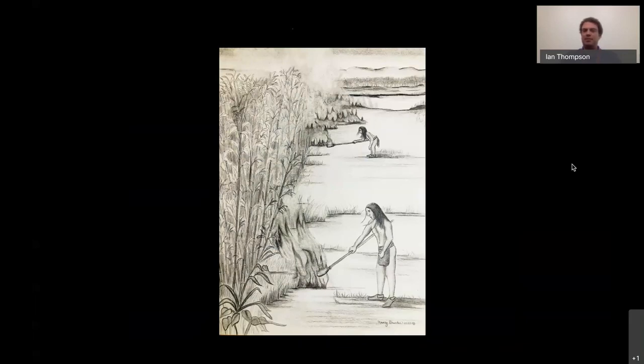When they regrow, they have more nutrition than the old growth, so that concentrates game animals in that area and makes them easier to hunt. Burning removes the old growth, so it makes it easier to walk through these areas. Certain plants are fire adapted, so fires favor some species of plants over others. Fires also create certain characteristics in individual plants.